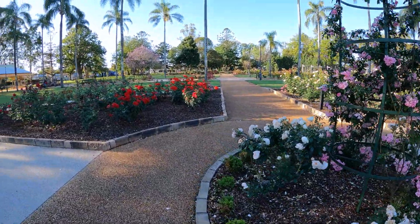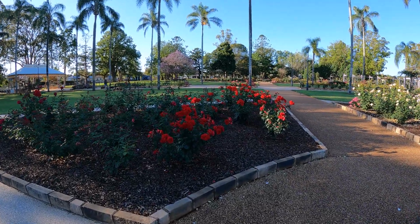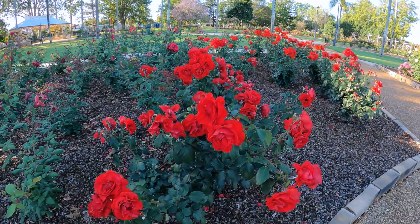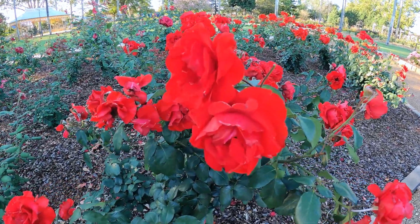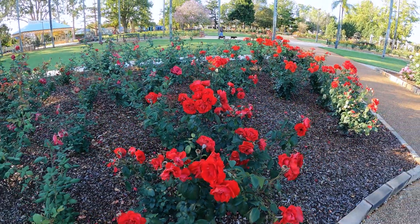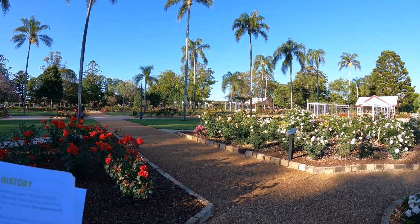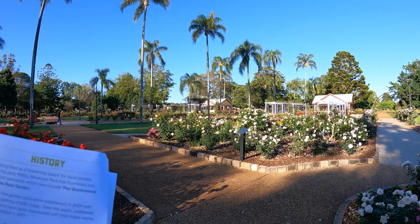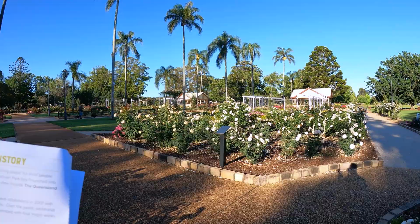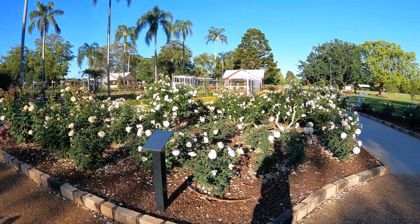Oh, this is a beautiful, beautiful spot. And it's just a quiet morning. Look at these beautiful roses. Really beautiful. Plants are assessed and scored a dozen times over 2 years by a team of competent assessors who ensure a robust commitment is maintained to achieve the highest standards in rose breeding.